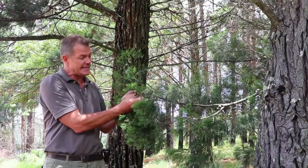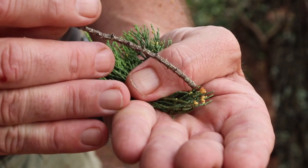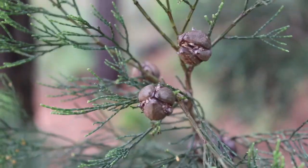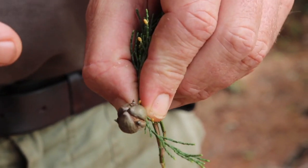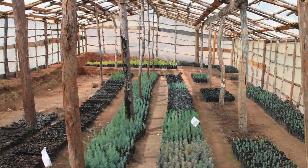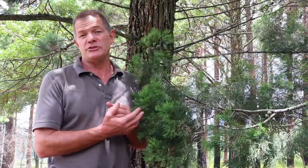It's got on it these little tiny male cones, only about 2 millimeters long. Each one's got 6 layers to it, very clear if you look at it with a lens. And then it's got the female cones. So the female cones are much bigger, about 2 centimeters. And just together on the same tree, they can do their thing and make lots of little baby cedar trees. Isn't that remarkable?